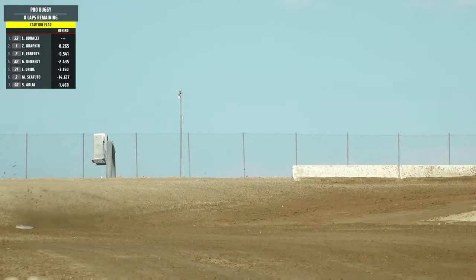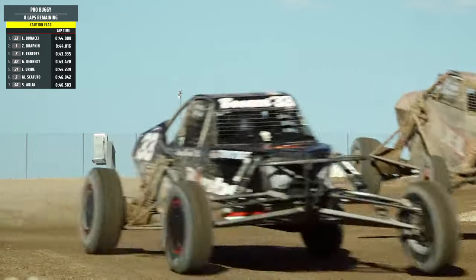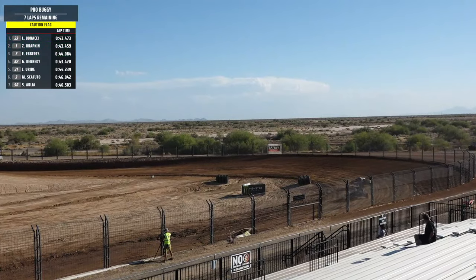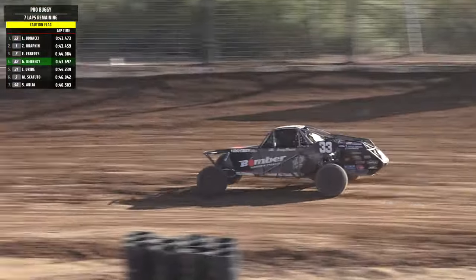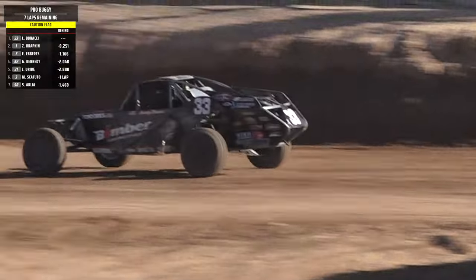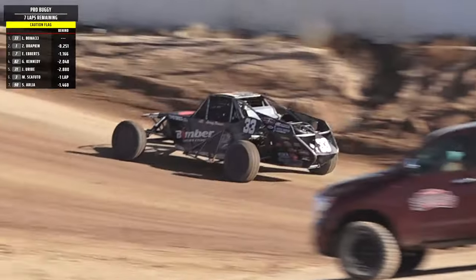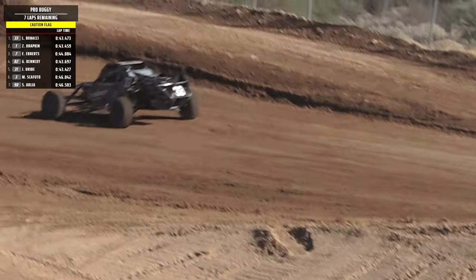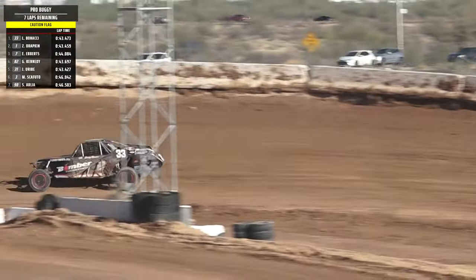There was the hole that Drapkin needed, on the inside. Can he take advantage now going to turn one? No, still not quite close enough. So it's Bonacci still running up front, Drapkin second, Ebertson third, right at the competition yellow. Gunnar Kennedy in that fourth spot, Jaden Uribe top 5, Scafuto and Arlia running 6th and 7th, but that's crazy.